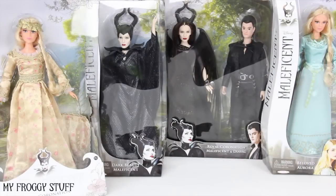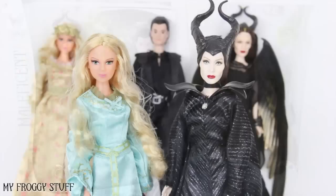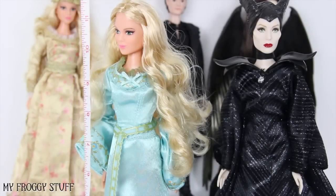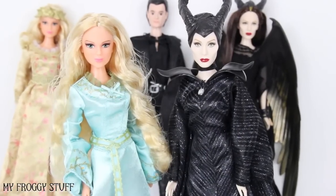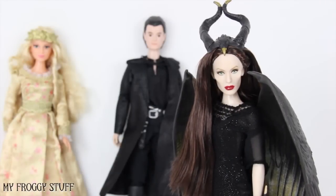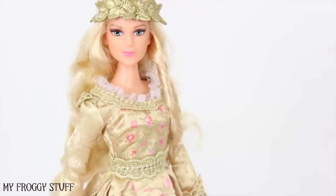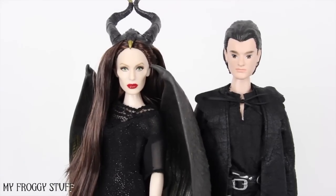At Toys R Us and Target, we have found dolls made by Jax Pacific for prices ranging from $19.99 to $29.99. Out of the box, they are roughly the same height as a Barbie, measuring at 11.5 inches tall. Beloved Aurora and Dark Beauty Maleficent are the basic dolls in this collection. However, there are also the Royal Coronation dolls. Aurora in her gold dress, and Maleficent with her shape-shifting companion, Diaval.